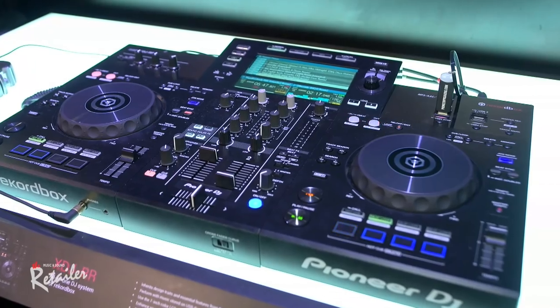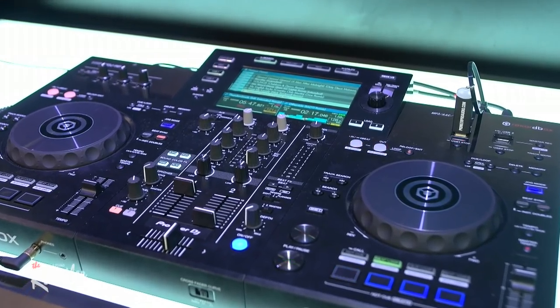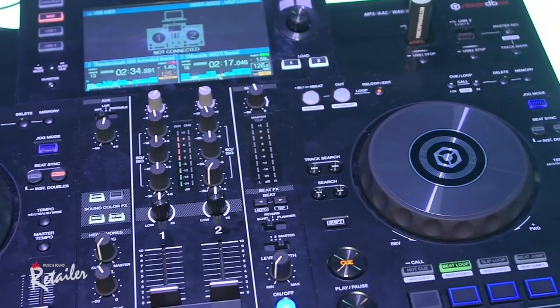Let's talk about the XDJ RR. It's my newest version of the XDJ series, which is a standalone unit that works off of a USB drive, or you can play with Record Box on the computer. Two channels, your microphone, your effects, everything you need. Fully mobile. Mobile DJs, wedding DJs, small clubs, small bar, whatever you need, this is the piece you need to go with.